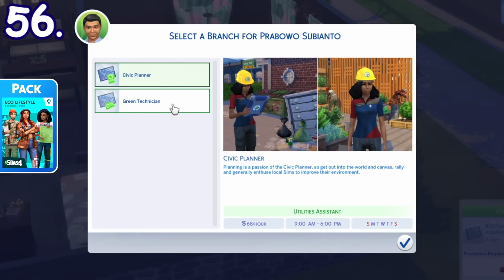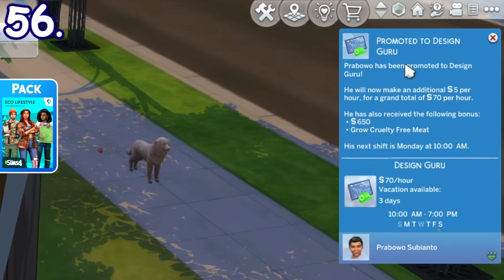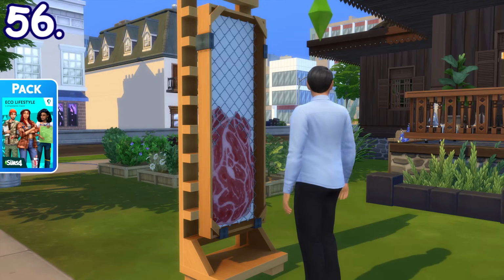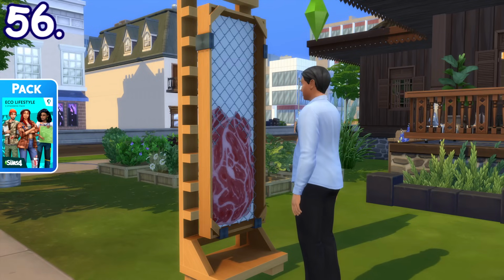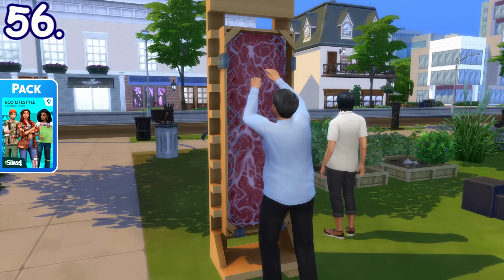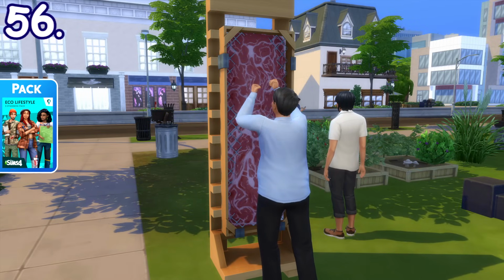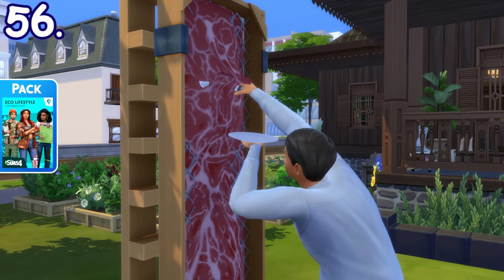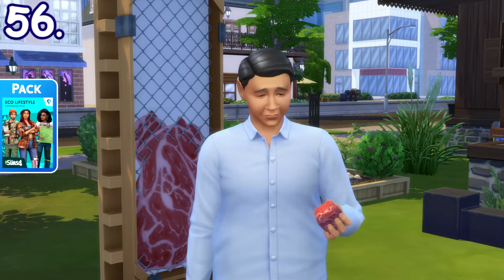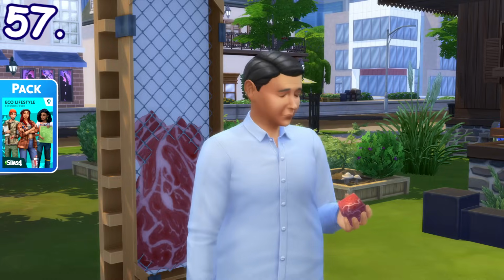If you join the Civil Designer career and choose the Green Technician branch, on level 5 of the career you'll unlock the cruelty-free meat from this vertical garden object, which is basically this freaky meat wall plant kind of thing. You can water it, spray it, and even massage it. Once it matures, you can harvest these meat cubes and use them as a cooking ingredient to replace regular meat. You can also eat it straight away if you want.